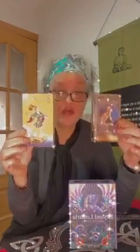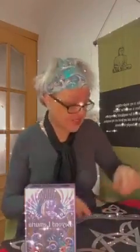Very, very lovely. Now, what's the difference between the Oracle cards and the regular cards that most readers use? Well, the Oracle cards just give us a little bit more information. They're a lot more detailed. And I like to use these in a full personal reading. It gives us a Brucey bonus, a little extra information from wherever we need it. So that would be the Lemurian cards.